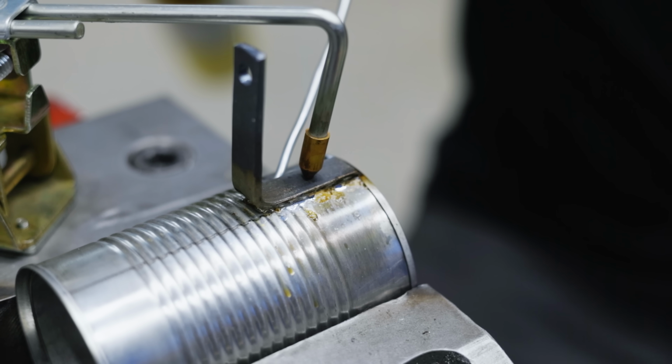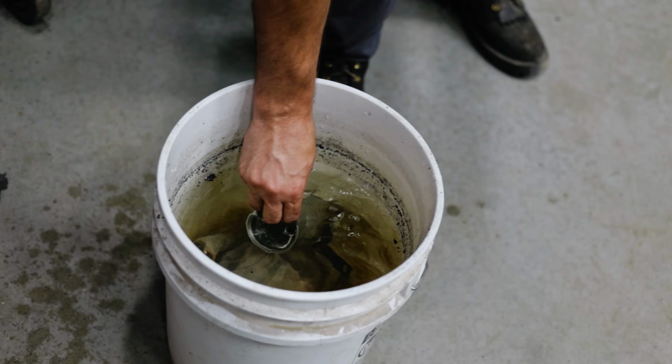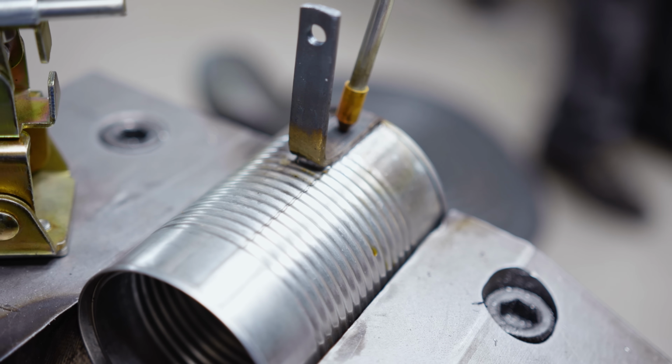Okay, and while the solder's still hot, I can see it bubbling, I'm gonna wipe off the excess. Let's cool it off in the water. So that joint is extremely strong. We'll probably rip the can apart before that joint ever comes loose.